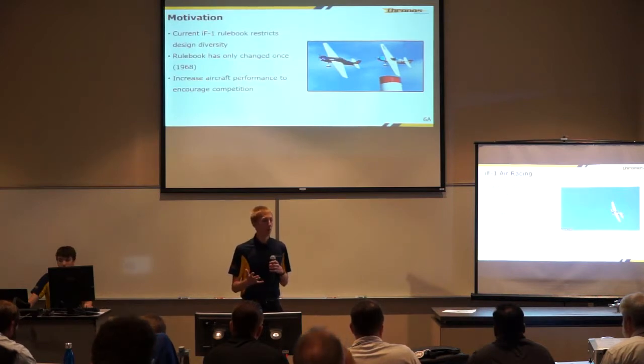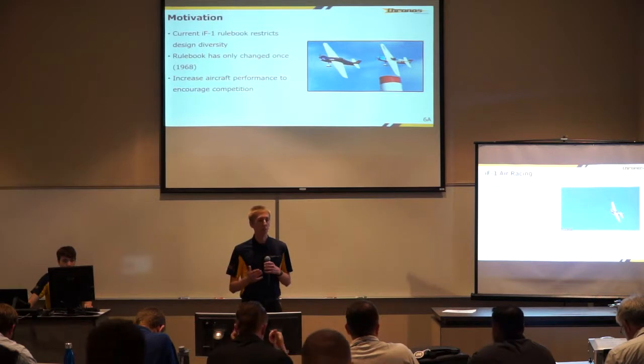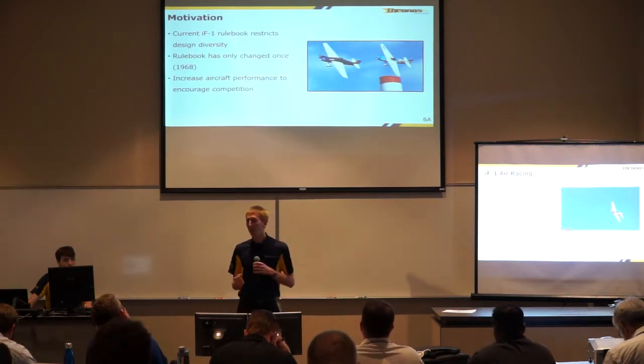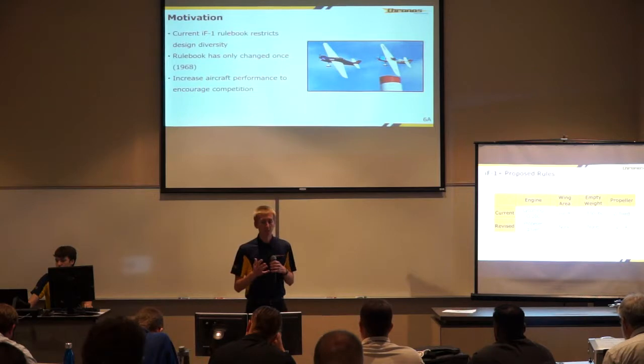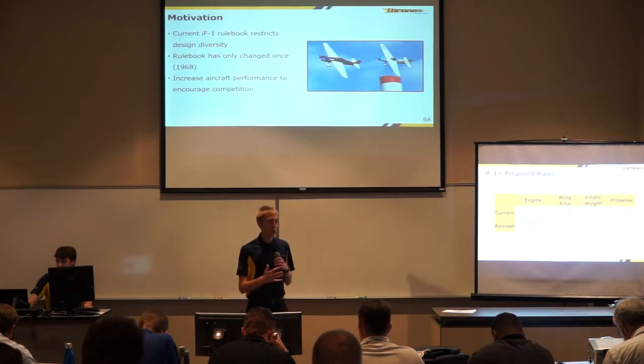So now, why are we doing this project? Well, the current IF1 rulebook has been incredibly restricted and has been limiting performance, which has been resulting in a stagnation in aircraft design. This is evident in the fact that 2/3 of the current race teams are using the same airplane. The last time the rules were changed was in 1968. When this happened, a whole influx of new racers came in, as each one was exploring and trying to push the limits within the rules.